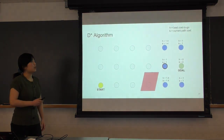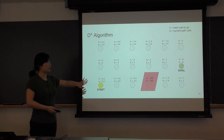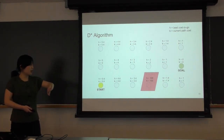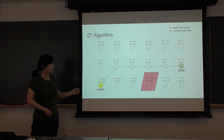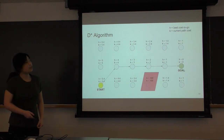So we keep doing that, calculating the costs, moving along, until we eventually figure out the initial costs for all the nodes on here. And since we have all the back pointers, we can easily figure out the best route for the AUV to reach the goal from the start. So let's send it along.